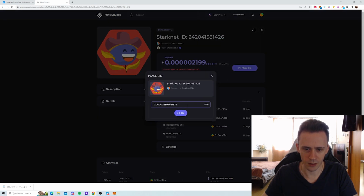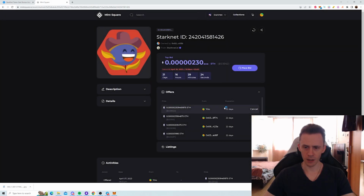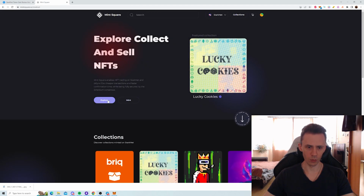This is automatically, I think, slightly higher than the previous bid. In this case, we don't have to pay any gas, we just need to sign, since we already approved our ETH. And bid is submitted. And now we can see our bid actually here, and we can also cancel this. But we still need to buy the NFT straight away.